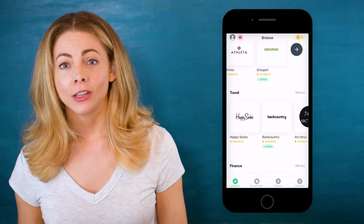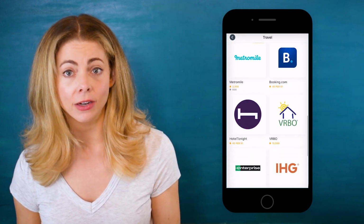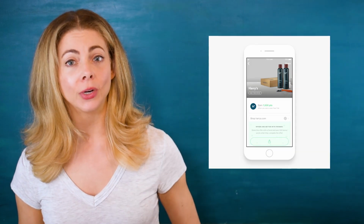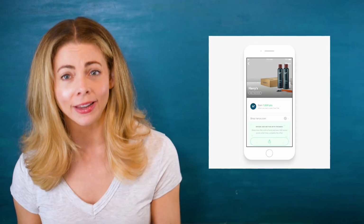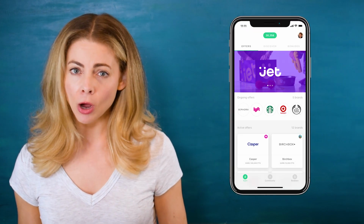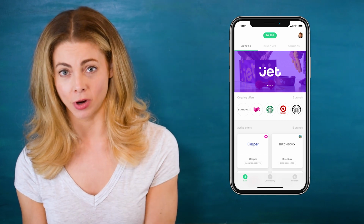Easy peasy. You'll be able to browse shopping offers at tons of your favorite stores. And when you meet the criteria for a specific offer, points will be loaded into your account within a week. Keep earning points by shopping like you already do. And keep on checking the app to claim even more awesome offers and rewards.